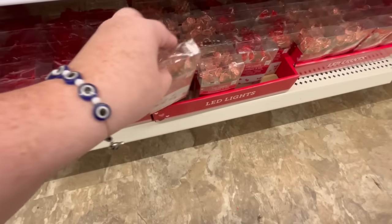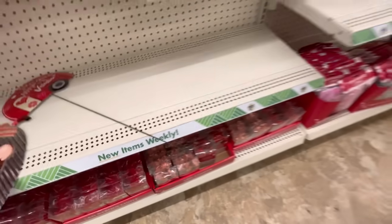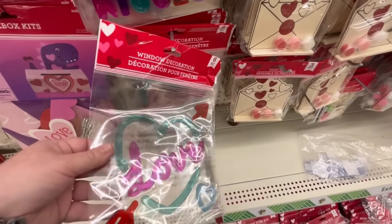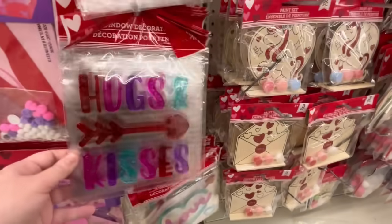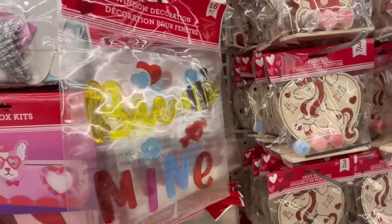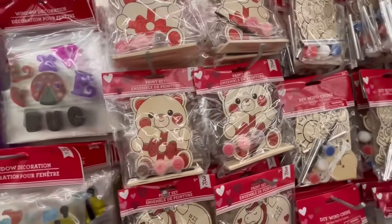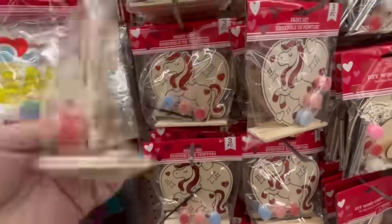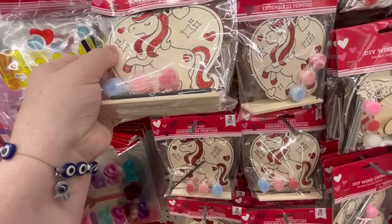You guys, how long do you keep your Christmas stuff up? Do you take it down the day after Christmas? I think I'm putting mine up tomorrow, so a couple days after Christmas. Y'all let me know, or do y'all just leave it up year round? Do you take it down in January? I had a friend who just leaves hers up year round. I don't know how she does it. It would bother me, I think.